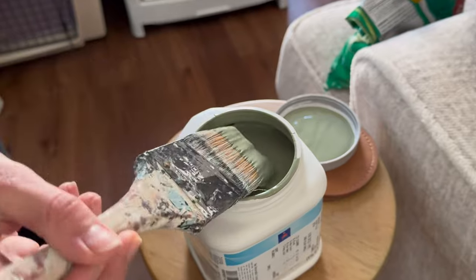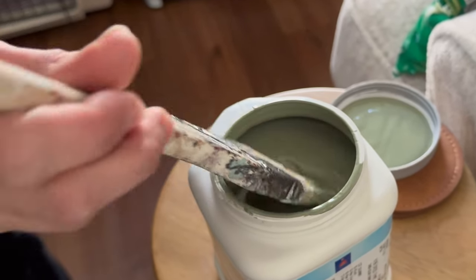Definitely need a new paintbrush. This one has definitely seen better days. Probably a hand-me-down from my dad.